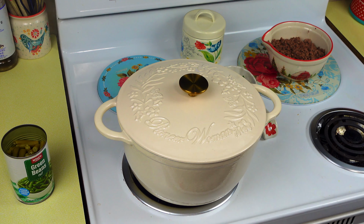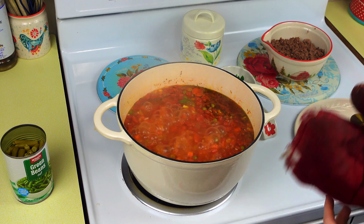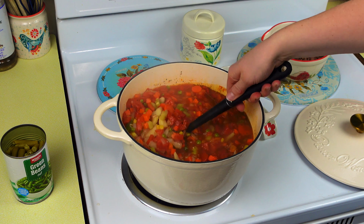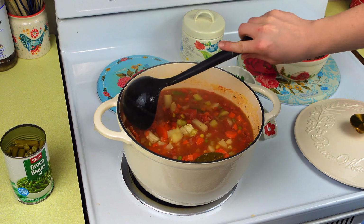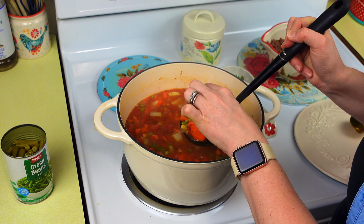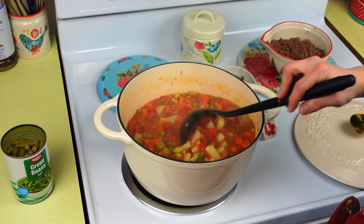Okay, let's take a look at this. It's looking pretty good. Yep, that looks pretty good. I'm going to test these potatoes. Okay, they're not quite done, so maybe about another 5 more minutes.